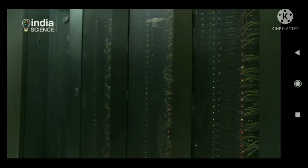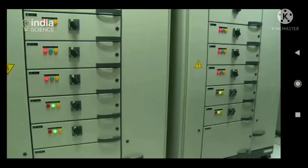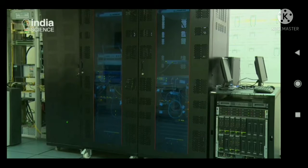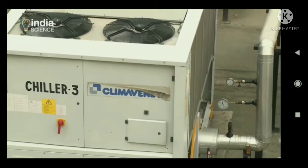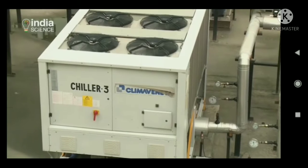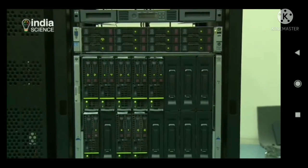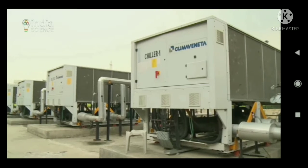But to run these supercomputers 24/7 for large calculations, the processors consume a huge amount of power, and that heats up the system considerably. Therefore, to run them efficiently, you need a good deal of infrastructure for providing power and cooling. A typical supercomputer of 1 petaflop capacity would require a few hundred kilowatts of power and around 100 tons of cooling.